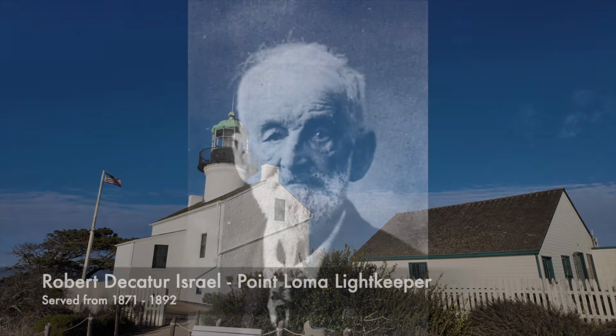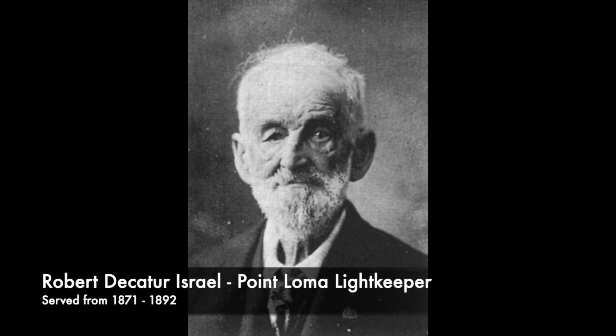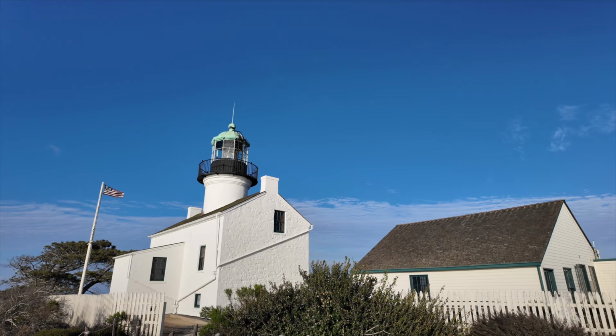A man named Robert Decatur Israel served the longest. He began his time here at Old Point Loma Lighthouse on June 14, 1871, and he served until January 6, 1892. Now, Robert was a veteran of the Mexican-American War, and he previously worked as a blacksmith and saloon keeper.